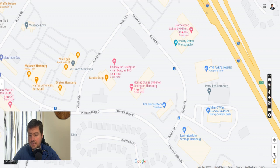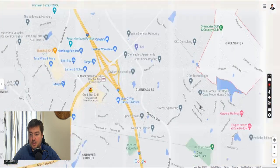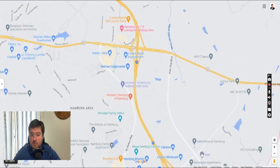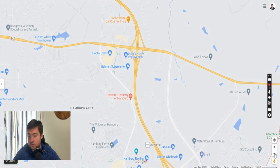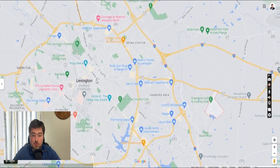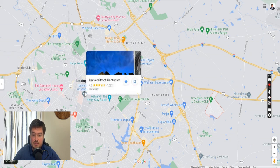Now remember, this is a little bit of a drive. We're a couple miles away from Greenbrier. This is probably a 5 to 10 minute drive, if that. It's a pretty quick drive off Winchester Road. You can take Man o' War right here all the way in, or you can take Winchester Road, which is kind of cool. If you work in downtown Lexington, Winchester Road will take you all the way downtown. My wife sometimes takes Winchester Road all the way into the University of Kentucky, which is right here in the center of the town.